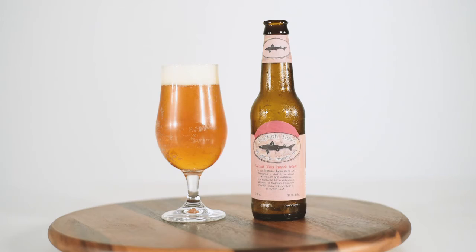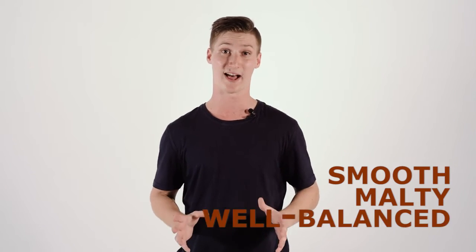This is an IPA with the thickness of a stout. It's rich, it's smooth, but somehow still definitely an IPA. So in three words, smooth, malty, and well-balanced.